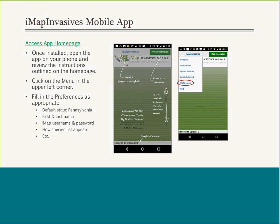When installed on your phone, this is what the main page is going to look like. The very first time you open the app and every time you open it thereafter, this is always going to be the first page you see, with these little white letters that have basic instructions on where to go and what to do. If you click on the menu in the upper left-hand corner, it's going to let you fill in your preferences if this is the first time that you're using the app.